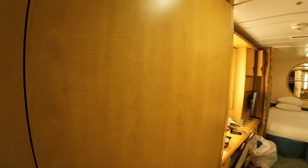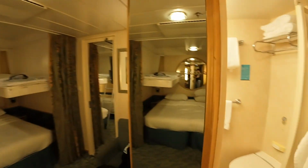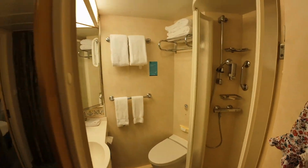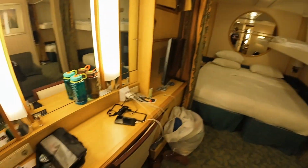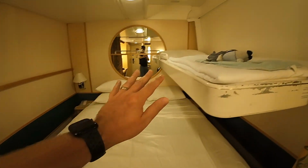You come right in, right here to the left, you got a closet. Here to the right is our bathroom. It's cozy, but big enough to get the job done. Over here, more storage, a desk, TV. We got my wife and I sleeping here.